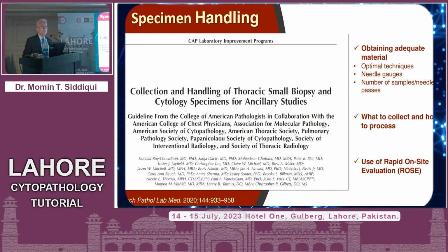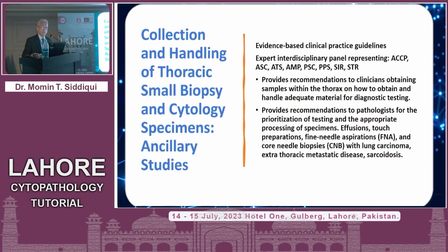And then of course collection is important, because cell blocks, as I will come up later on in my talk a little bit more about it, have really come into play regarding their utility in lung pathology. And then rapid on-site evaluation again should be implemented if at all possible and your system allows it.